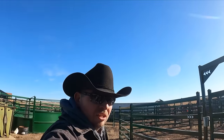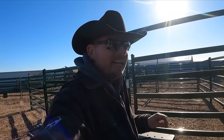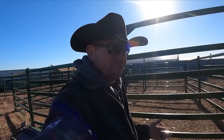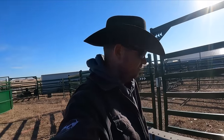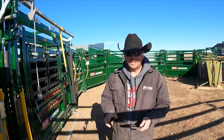So one of the big things that I want to know right off the bat is how much she weighs. And this is going to dictate any type of medication that we're going to give to her. But also, it's good to just keep track of these kind of records. So my scale is here. She weighs 1,410 pounds. That would have hurt running me over. Luckily, she didn't.